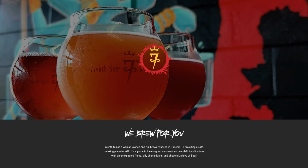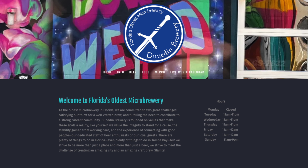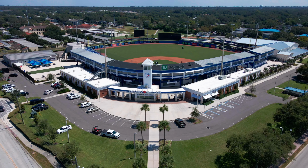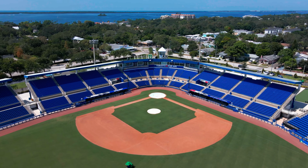Along the way, we discovered how many breweries are in Dunedin. One of the better known is Seventh Sun Brewery, but I counted 9 breweries just within a few block radius, including the Dunedin Brewery, which is the oldest microbrewery in the state of Florida. So cheers to that. And you don't have to go to a brewery for a cold one. You can catch an afternoon ball game at TD Ballpark, where the Toronto Blue Jays host spring training. I'm a Rays fan, so I can't root for rivals, but I'll never complain about another option to take my daughters out to a ball game.